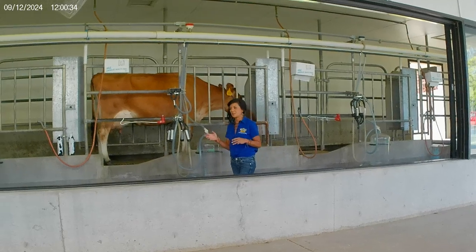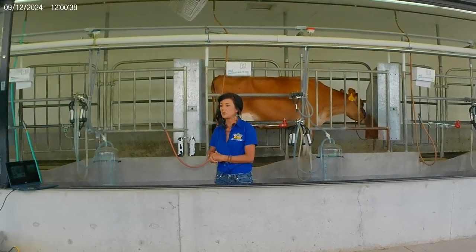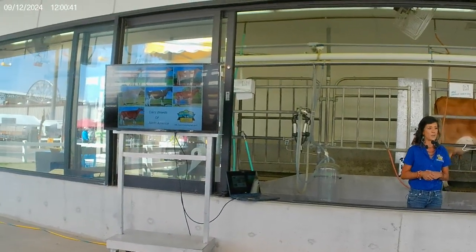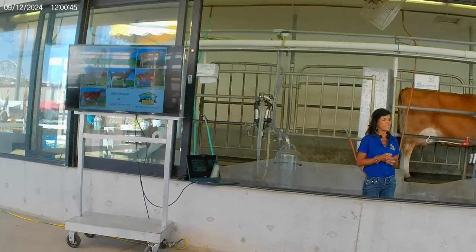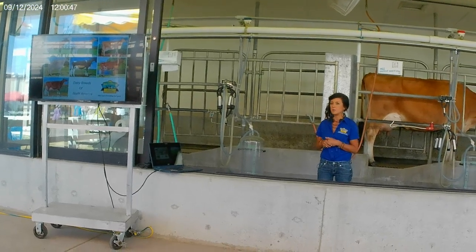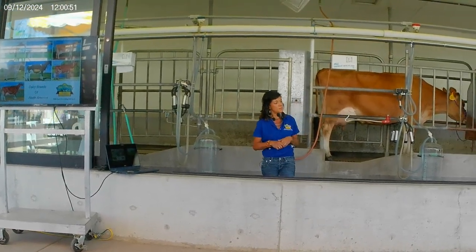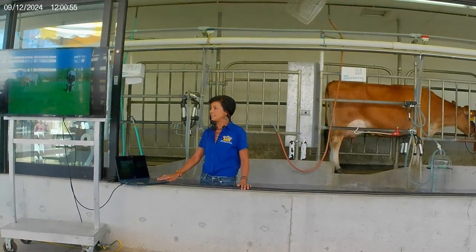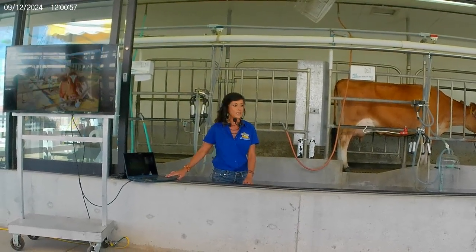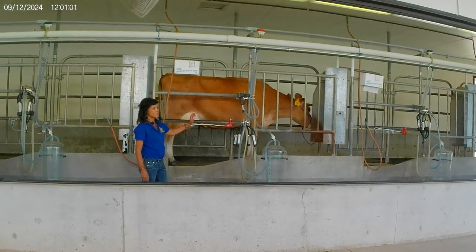Now, the other breeds that we have in North America are the Ayrshire, the Guernsey, the Milking Shorthorn, the Brown Swiss, the Red and White Holstein, and that big black and white Holstein cow that we all recognize. The Holstein cow is the most popular dairy cow. One Holstein cow can weigh up to 2,000 pounds, and one Holstein cow will produce more than 10 gallons of milk in one day.